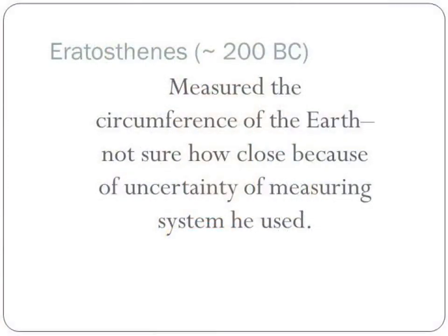Now, I'm going to jump back then to what ancient astronomers knew, because they certainly knew those patterns, and a lot of the patterns that we have were named from the ancient Greeks and Romans. Okay, so now I come back to about 200 BC, and this is Eratosthenes, and what he did was he measured the circumference of the Earth.